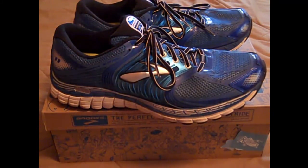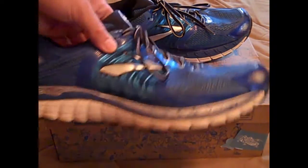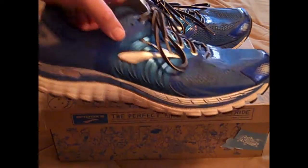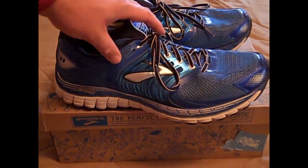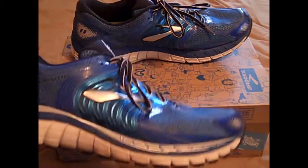The previous versions of these shoes, the Glycerin 10s, I wore into the ground. I probably put 170 miles running on those shoes in total, and they were great. I used them for just every day wearing them as shoes, but with these I've tried to stick just to running, and they've held up a whole lot better.